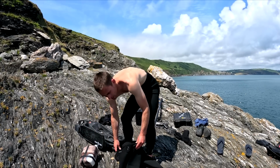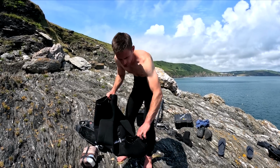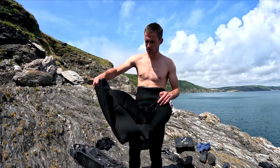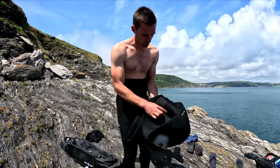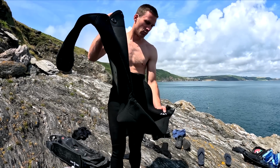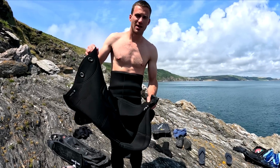So to any complete beginners perhaps who haven't ever used a spearfishing wetsuit before, they are much different to surf wetsuits. The inside of the wetsuit is known as open cell because it's got no lycra covering it. And what that means is you do need to lube the suit up to get into it.